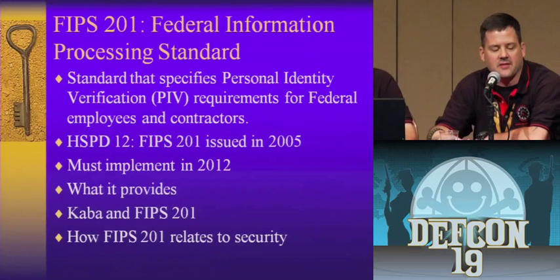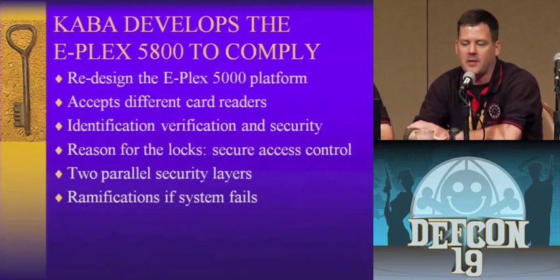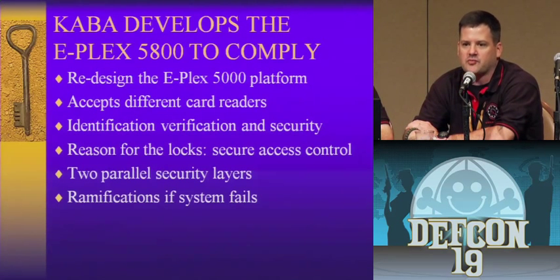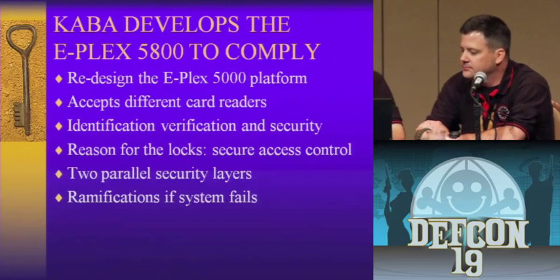We're basically saying the same thing here. So personal identity verification was the mandate from HSPD 12. Identity verification and security. The other thing you'll read in HSPD 12 that I mentioned is really the efficiency play here to drive a standard access card across all government and contractors. Right. Now, here's the deal.